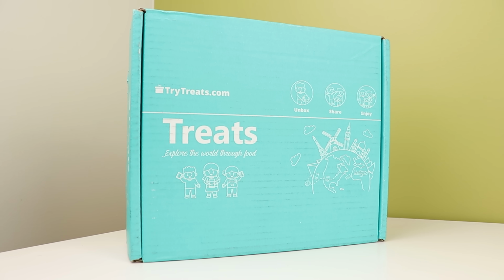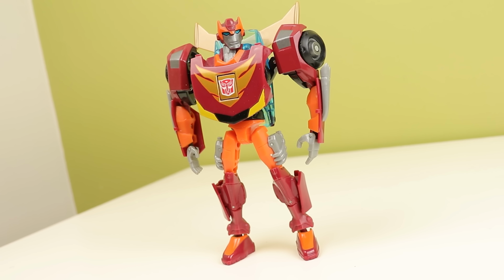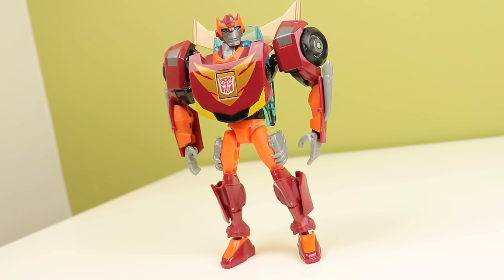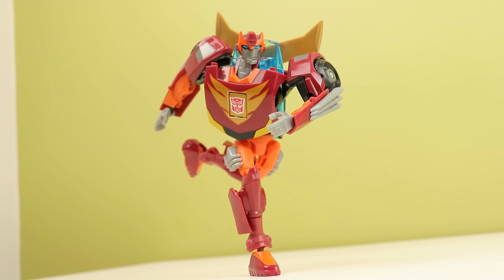Now back to the actual toy. The silhouette of this dude is very on brand with animated. It feels like he nails it the best out of most of the animated toys. I dig the colors, the shade of red and orange they used with the gold accents.